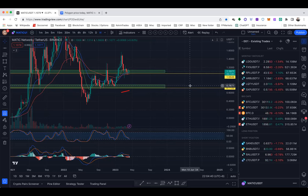By that time, the number of MATIC you have in your hands should be more than what you had started out with. Let's say, for example, you use $100 to buy MATIC at, let's say, $1. You got 100 MATIC. Then you put your stop loss here at, let's say, 90 cents. If it drops below 90 cents, you get stopped out. You lose $10. You have $90.